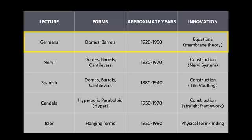We started with the Germans, where the forms were domes and barrels, and the approximate years that they were designing were 1920 to 1950. The innovations of the Germans were the equations. They developed the membrane theory for domes and barrels. We also looked at Pier Luigi Nervi in Italy, and his forms were domes, barrels, and cantilevers. He was designing around the 1930s to the 1970s, and his innovation was a construction technique which we referred to as the Nervi system, which involved precast concrete and also ferrocement.